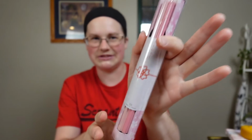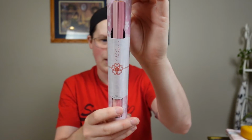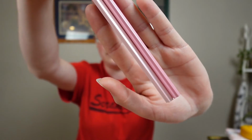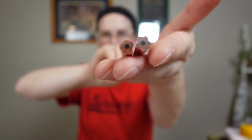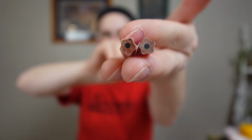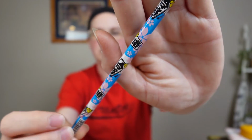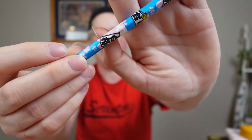At a bookstore, I found these pencils and I knew I had to have them. They are really cute. There's only 2. They're both slightly different pinks, but I like that they are Sakura shaped, like a little sakura flower. I had to have them for the collection. Love them. Also at that same bookstore, I saw this one that has sakura on it and some little tablets on there.